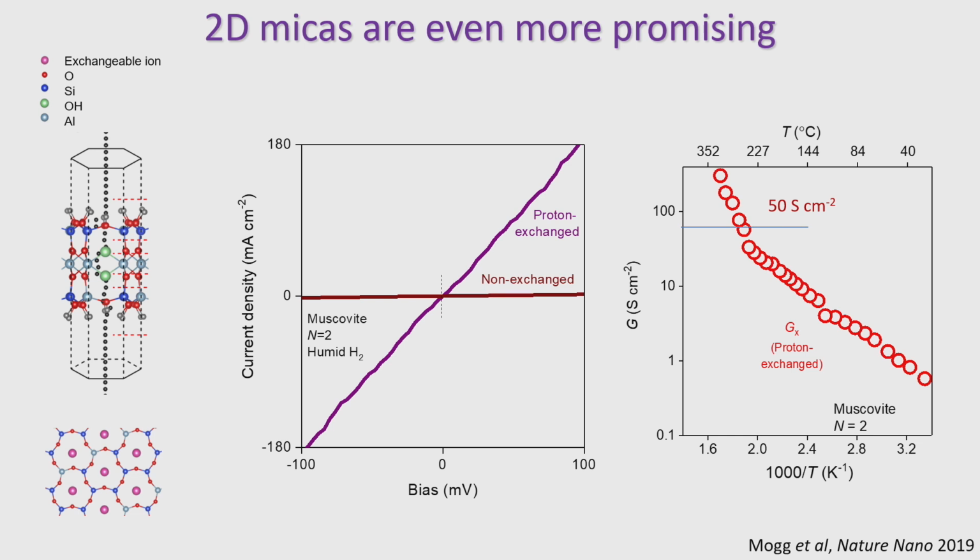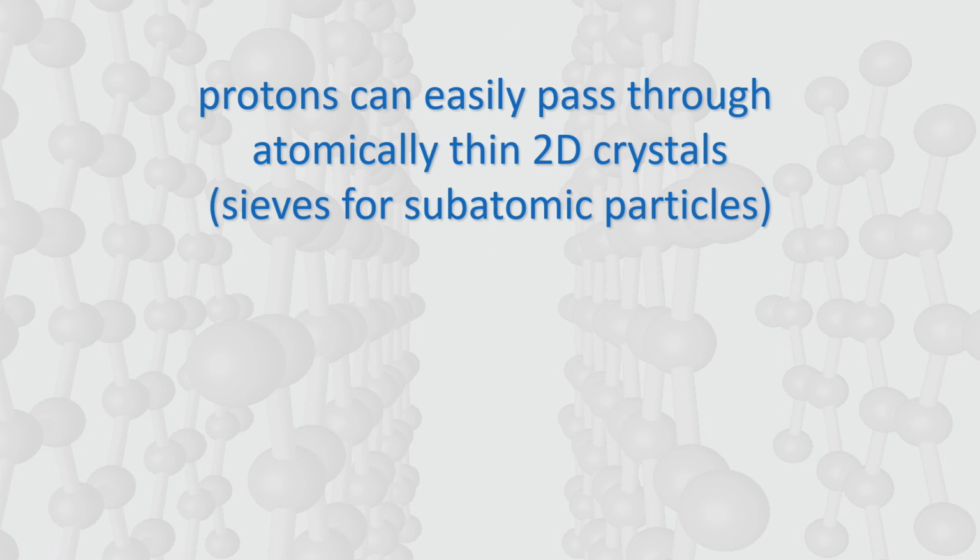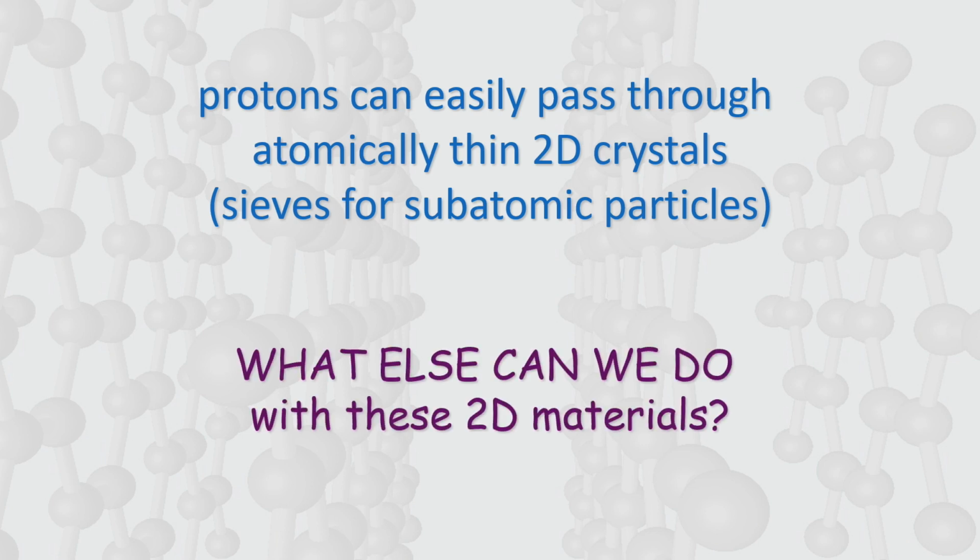And previously I mentioned this magic number, which is desirable by industry, and this number is achieved at 200 centigrade quite easily, even not for a monolayer. In this case, it's a bilayer material. So the point is, how do we make these materials at scale? That's another question, but at least in an academic lab, they satisfy the requirements of what is desirable for the industry. So what we learn from this is that an atomic lattice can be a sieve for subatomic particles.